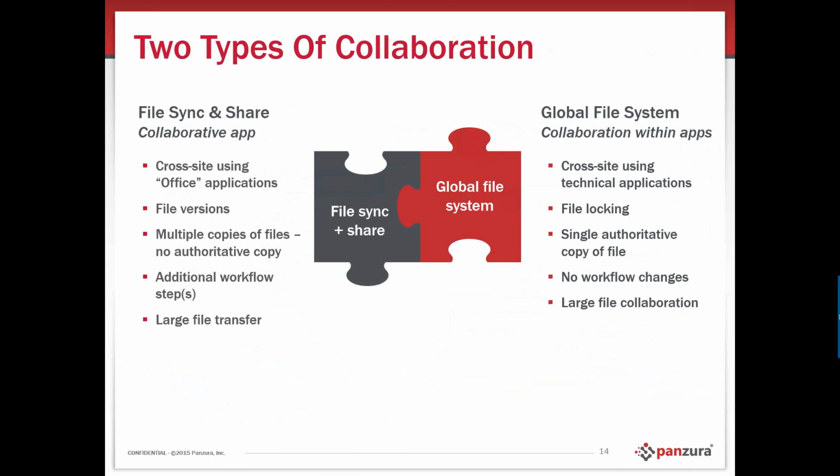There are additional workflow steps with file sync and share. With us, there's really no end user changes whatsoever. The workflow stays exactly the way it is today. If your users are using a K drive or a P drive or a T drive, by migrating it to a Panzura file system with cloud-backed storage, it stays exactly the same. Large file transfers versus large file collaboration with us as well.